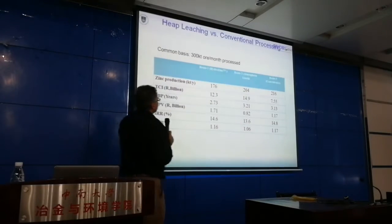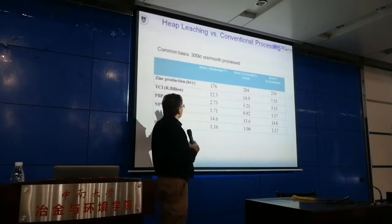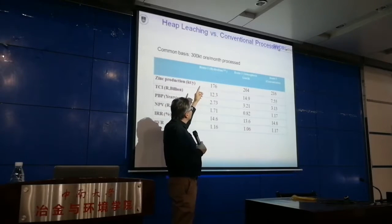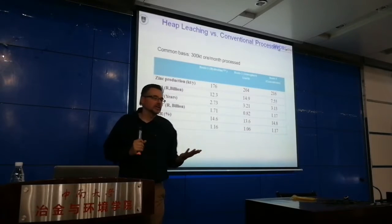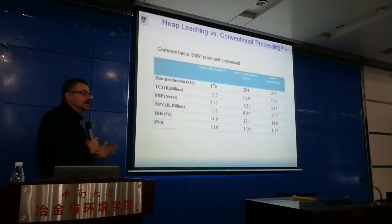in this context, the problem is that the modeling of the heap leach process made one major assumption. Sorry, there is a slide missing here. It relied on the assumption that we would be able to extract 70% of the copper within 8 months of the operation. That's possible, but it's only possible if the heap is operated under optimal conditions.